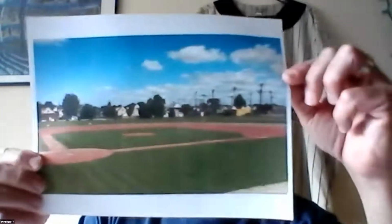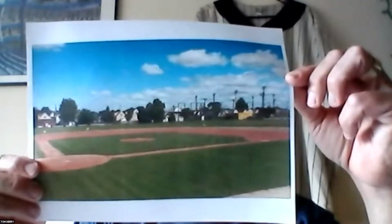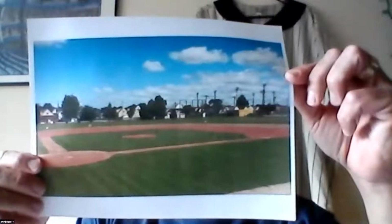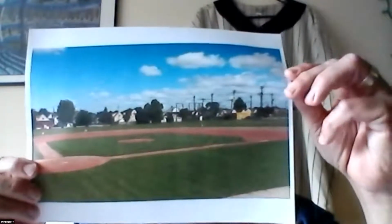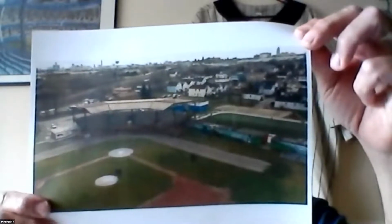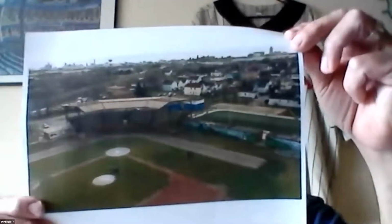So you can see this is how it ended up looking after we were watering it every day. The field looks outstanding, and it was pretty rough. You can see we put down the batter's box and baselines. And here's an aerial shot of how it looks after we got the new sod down there. I was just down there yesterday cutting the grass, and it's looking really good.